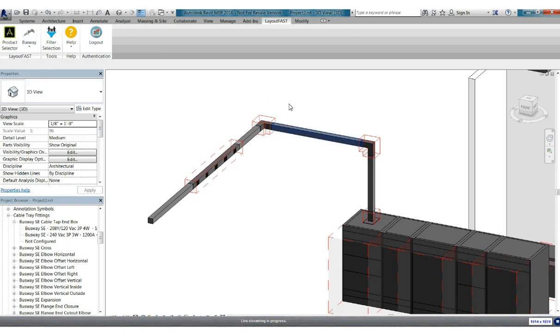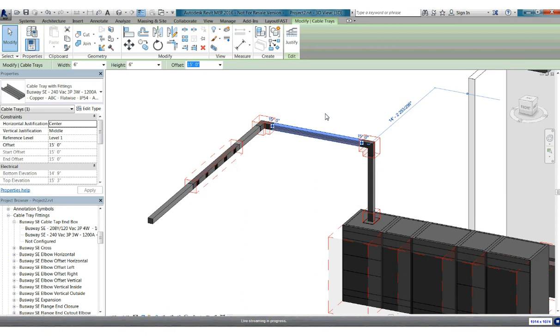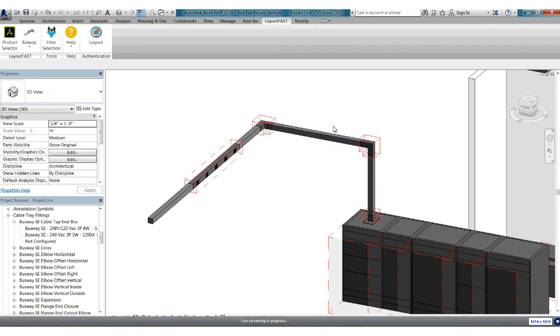And what we have coming very soon is that you'll be able to click on the cable tray command, and it'll break it down into all the pieces and give you a complete BOM based on our catalog numbers, and that's coming soon.